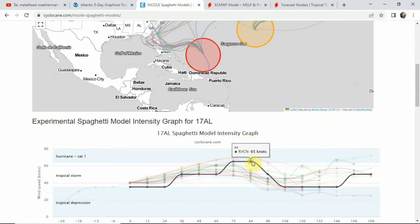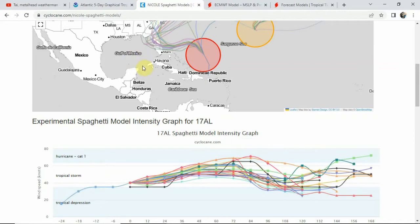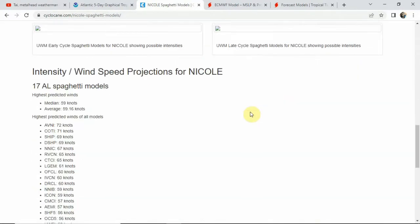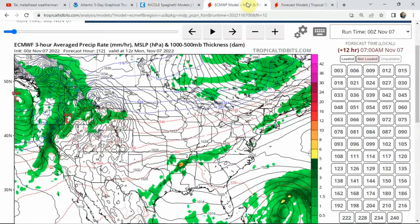This storm's moving at a pretty decent pace, so it's not going to have that same kind of time to strengthen, unlike Ian did. Not to mention, Ian was in a more favorable environment than what Nicole is right now. So onward we go to the operational runs.